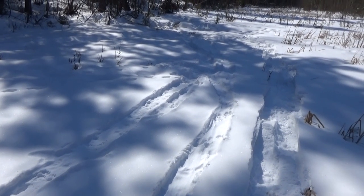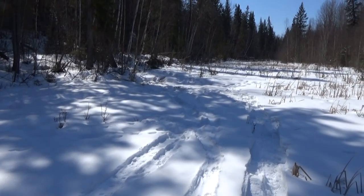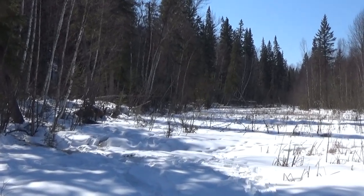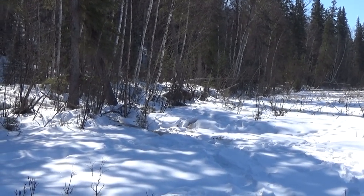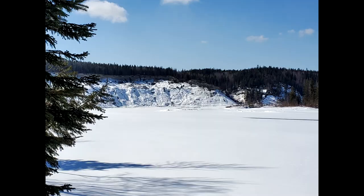Sometimes they're on the same trail, but oftentimes they just go wherever they feel like it, and they're marching their way all the way down this way, and into the forest and beyond, and eventually to the river. And we got right to the river, and of course that was their ultimate destination, because they have open water and a river full of fish.